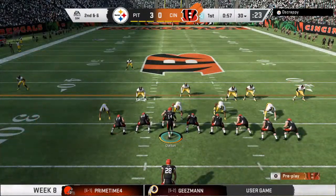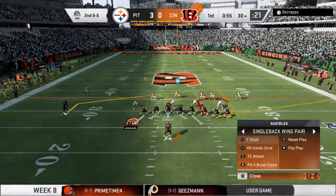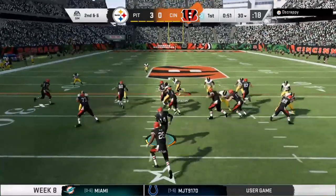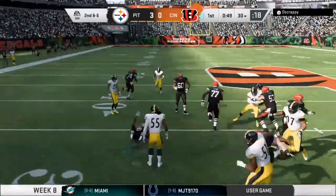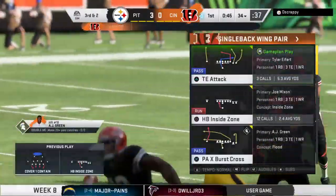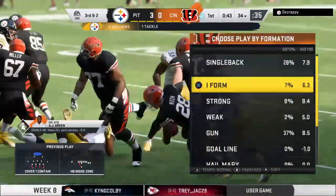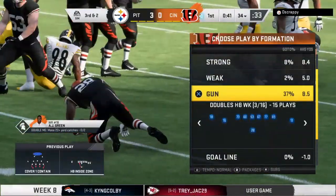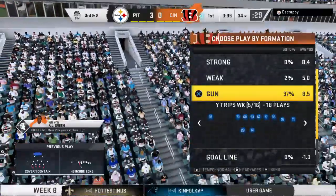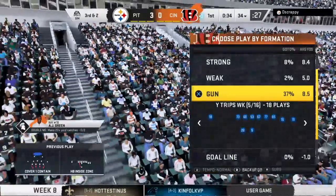Following the pickup of 4, here's 2nd and 6. Dalton with a give here to Mixon. He takes this from the 30 to the 34. Back-to-back 4-yard runs. Now, look, if they just do that all the way downfield, the ball ends up in the end zone, but that's a little difficult to do. Yeah, I think now on 3rd and 2, that defense is ready to stiffen up and stop that run.